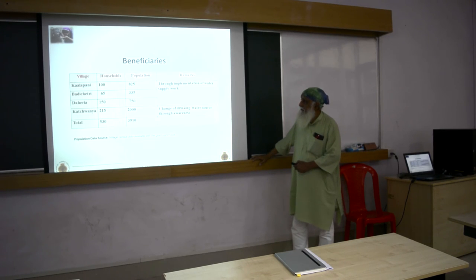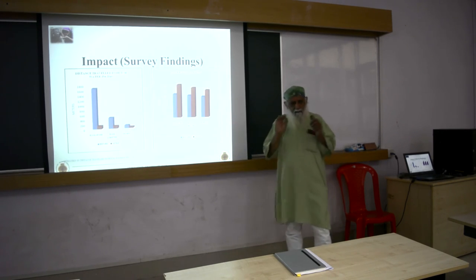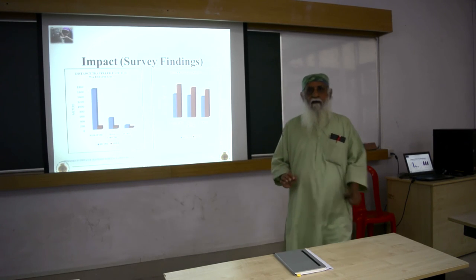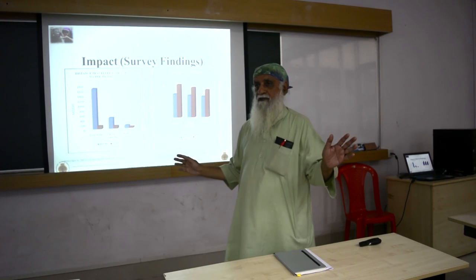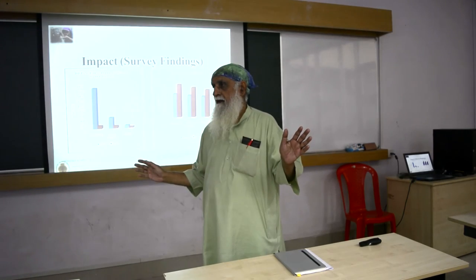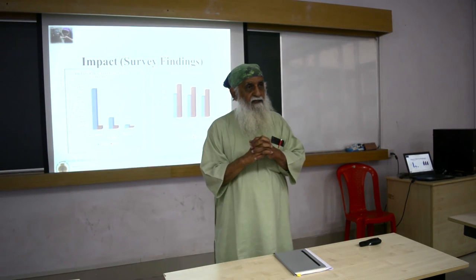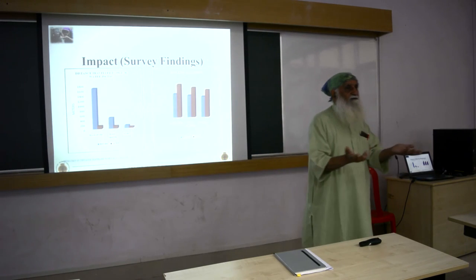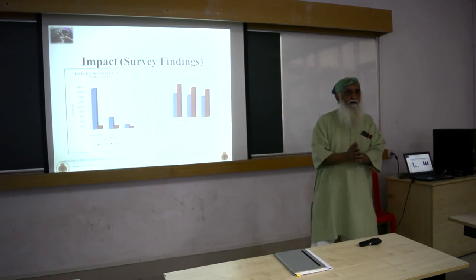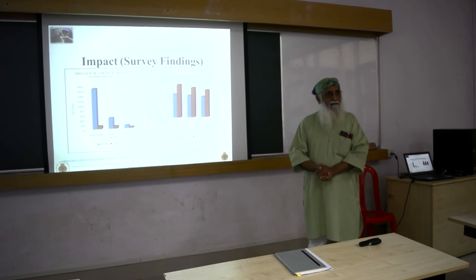Here we worked in a few villages on a trial basis with about 4,000 families, and the approach was very simple. We monitored the fluoride content of all the water sources in the villages, and we then showed the results to the villagers. We showed them that, look, your dug wells don't have any significant amount of fluoride, the water is safe, why not use this for drinking?